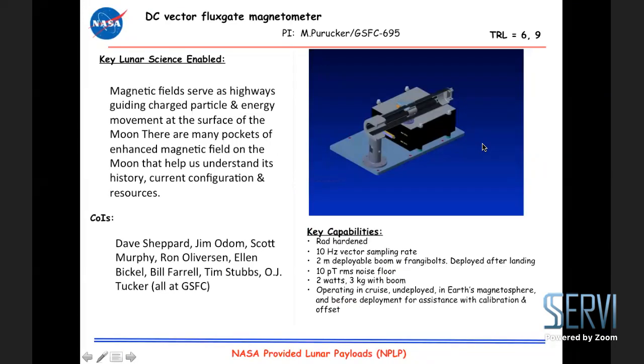Okay, it's just slow. So basically the B field guides charged particle and energy movement at the surface of the moon. The team that we are working with here at Goddard has built the magnetometer for MAVEN, Juno, and Parker Solar Probe within the past decade. So basically this is a TRL-9 mission magnetometer, a rad-hardened 10 hertz vector sampling rate, with a 2-meter deployable boom with frangibles that is deployed after landing. We have a 10 picotesla RMS noise floor, and it doesn't really require much in terms of power or weight. We operate in cruise, undeployed in the Earth's magnetosphere, and before deployment for assistance with calibration and offset.